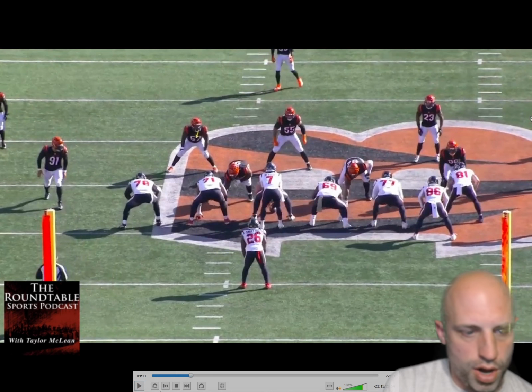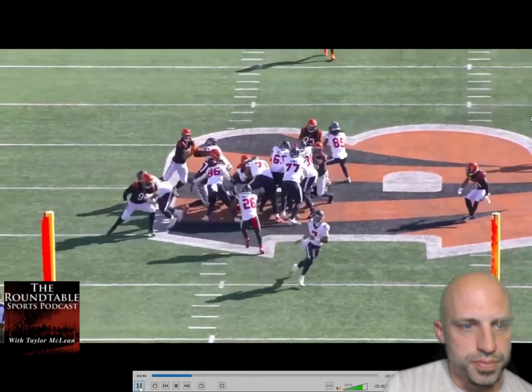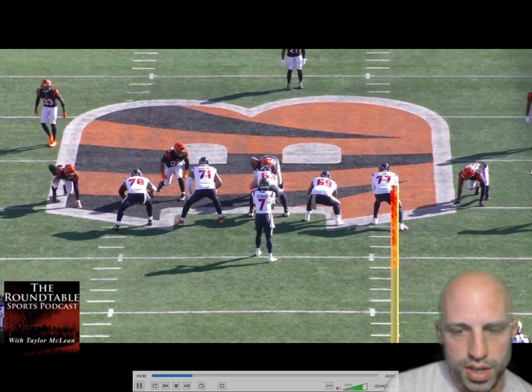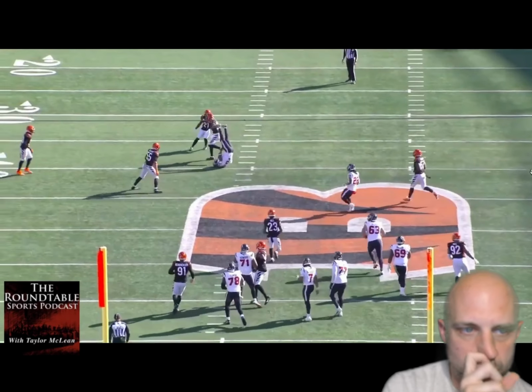All right, we got pullers. So the right guard and tight end are going to pull. Devin's going to get behind them. Well played by the Bengals, but Devin makes a nice cut backside, gets the yards. All right, we got crossers. A lot of crossers for CJ in this one.